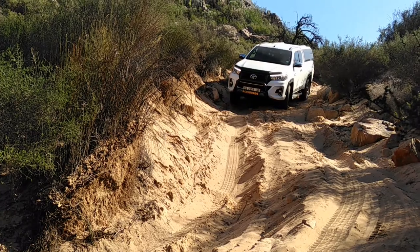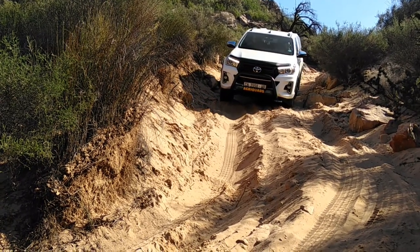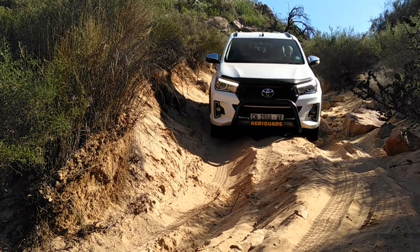It's not that tough. It's basically engine control and brake control, and you should make it. Just as I said, try to do it slowly.